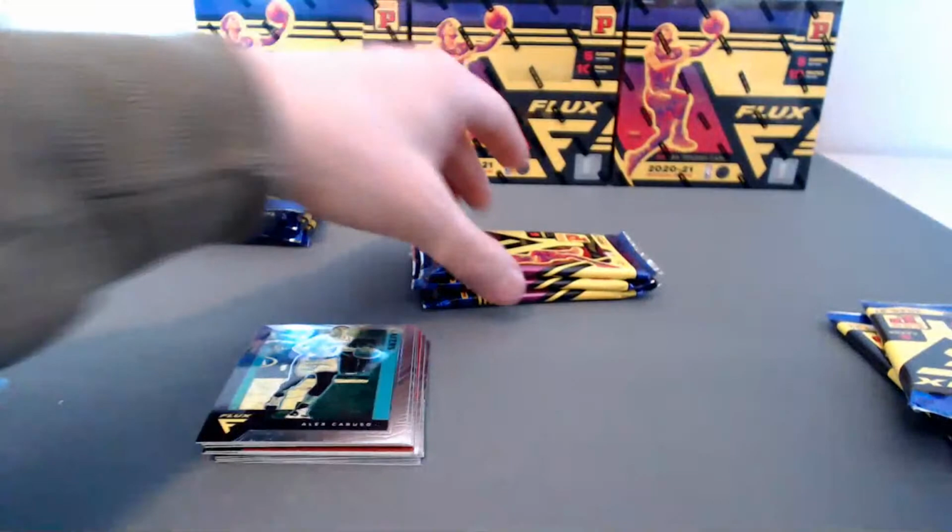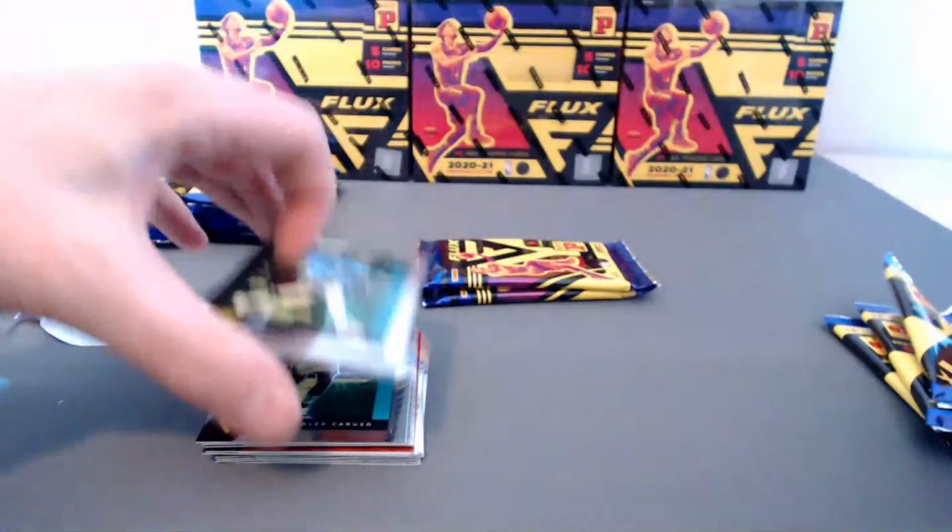Box number two, halfway through now, so if you're just joining, I'm seeing people coming in.